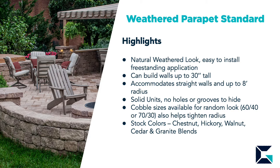You can build walls with parapet, and note this: 30 inches is the tallest exposed height we recommend on our parapet units. If you get any taller than that, you have a danger of someone backing into it with a mower or a vehicle, or even just a couple of men pushing on it could topple it over. So 30 inches is the maximum recommended freestanding wall height.